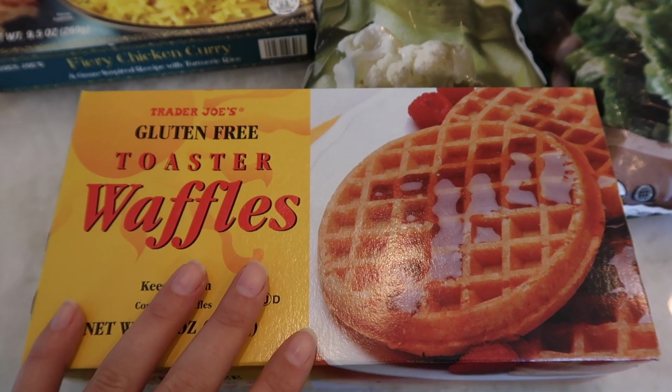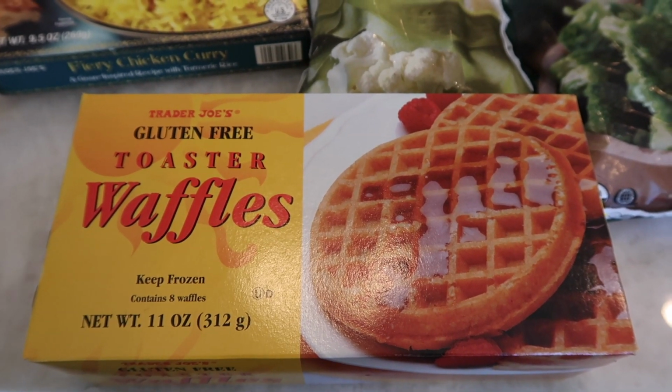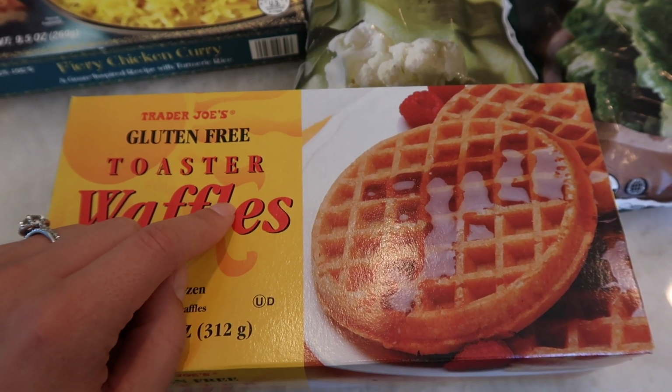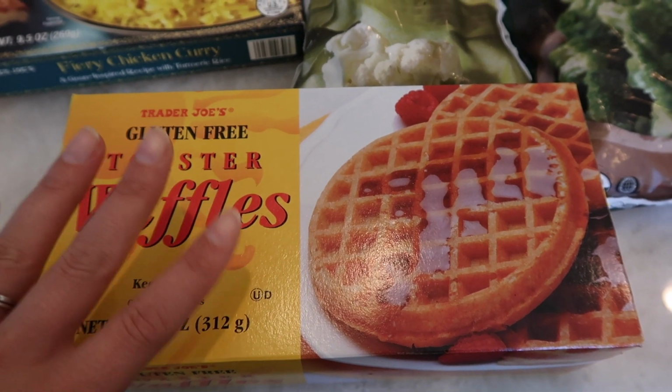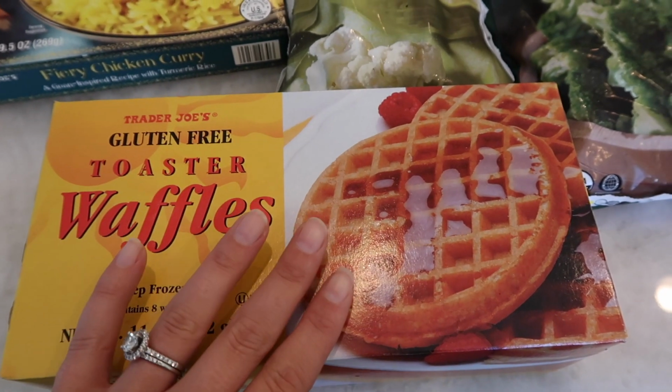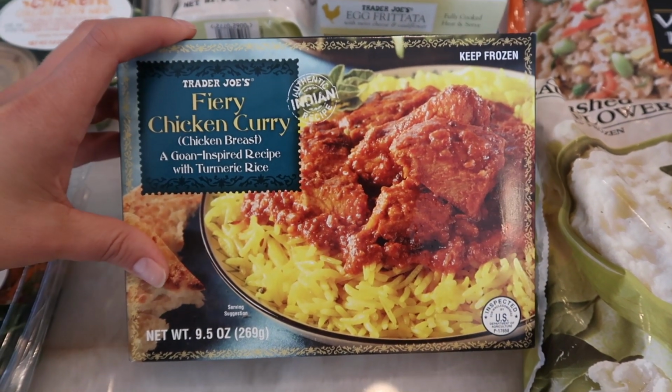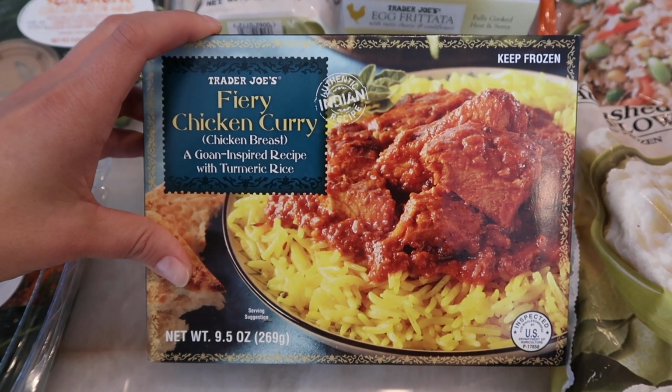And I don't think I've ever tried these because, like I said, we're not gluten-free, but I see so many families buying these, especially the kiddos that are gluten-free and that can't have gluten in their diet, and they all love them. So I think Benson will really like them too. This guy right here is somewhat new. I think it's been at the store for, I don't know, a month maybe.